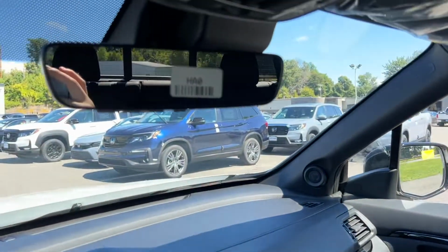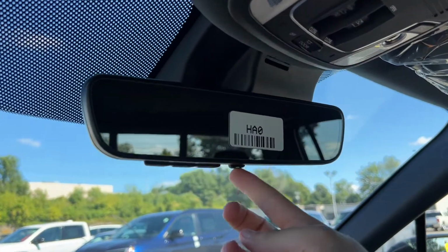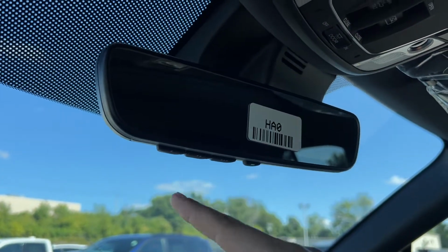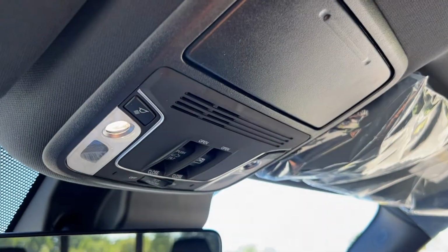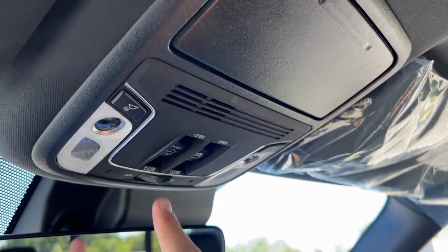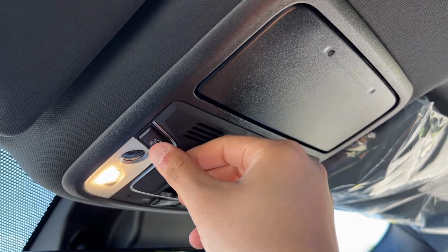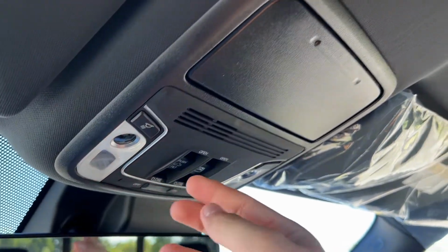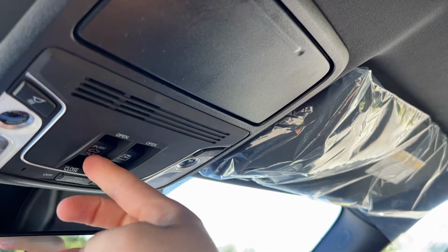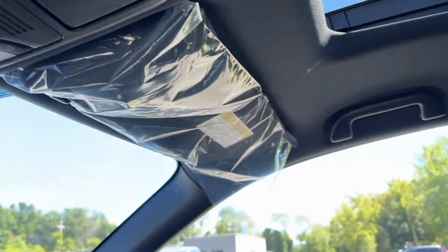And here is the rear view mirror. It's not frameless, but the bezels are nice and thin. Does have auto dimming function, 3 buttons for the garage, and there are LED lights, which is nice. There's a button that will turn on all the lights in this Ridgeline, and this button right here will turn on this small light. And there's a button to open the sunroof and another button to open the back window.